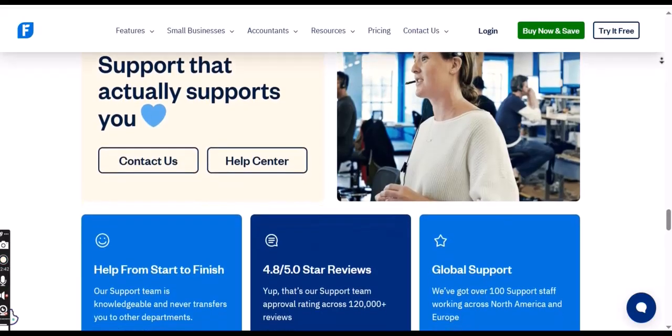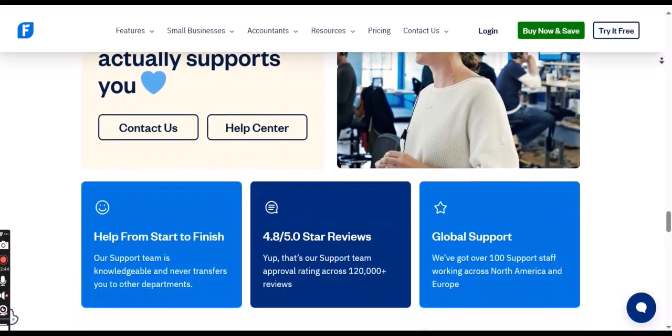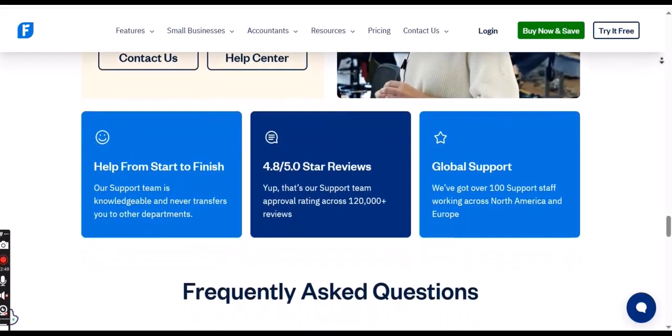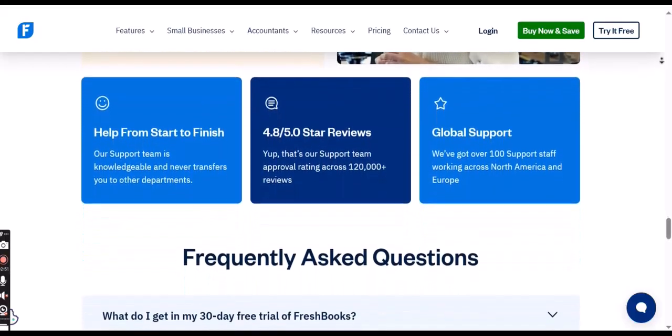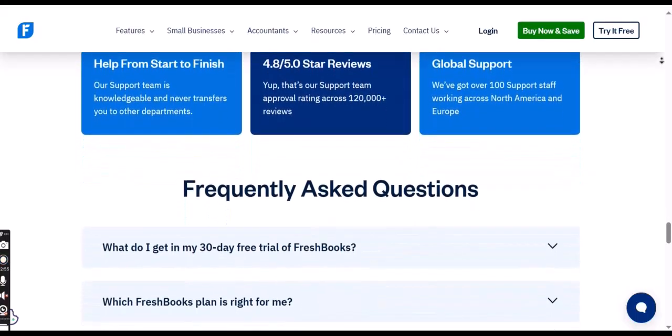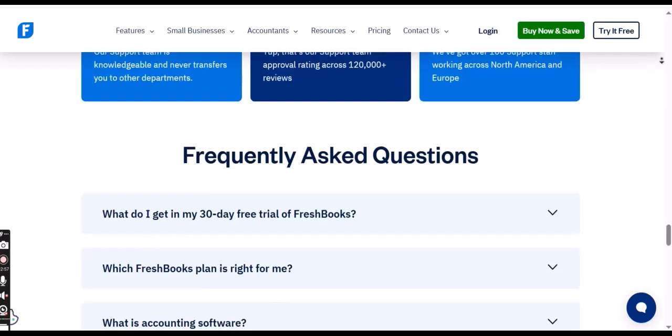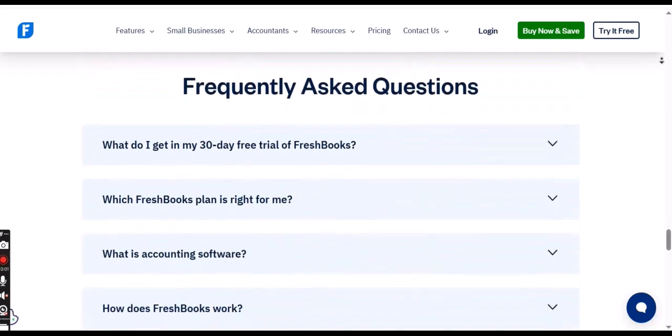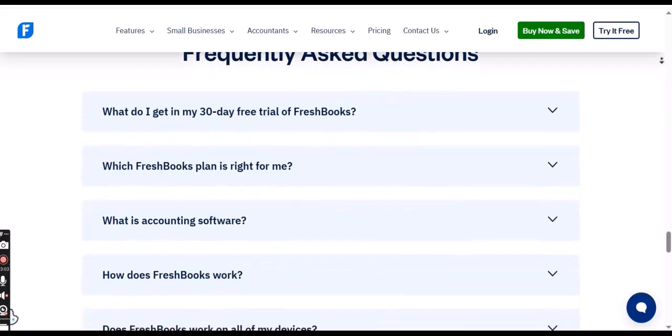Client portal. Provide your clients with a dedicated online portal where they can view invoices, make payments, and see project updates. This enhances communication and professionalism. The Lite plan is an excellent starting point for freelancers, independent contractors, and very small businesses that primarily need a robust invoicing and basic expense management system.